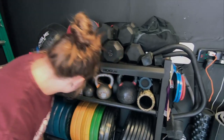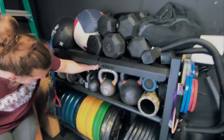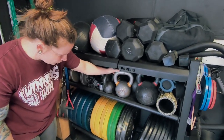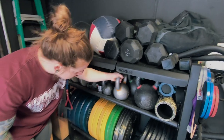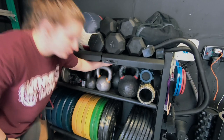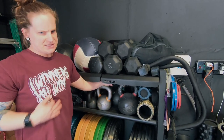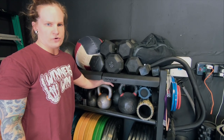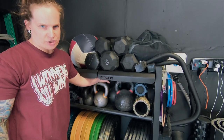I also have two 35 pound kettlebells here. I got them from, they look old, so I probably got them from a gym. I have this 53 pound kettlebell from Rogue. I bought that myself on rogue.com. I think I just paid retail for it. Maybe Black Friday for free shipping.